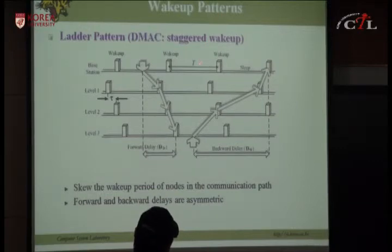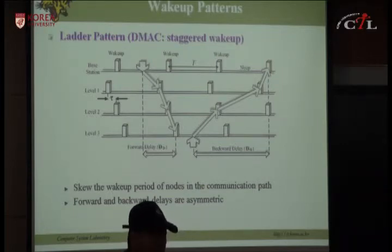But if you do this, then it will lead to asymmetry, because if you make it in a pipeline way from the sink to the leaf, then this direction will send the information very fast without incurring any delay, because you already scheduled your wake-up scheduling. But the other direction will be very slow, right? Because they consider only one direction for pipeline delivery. So the other direction is something irregular.